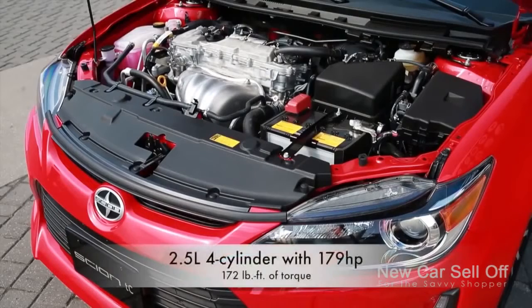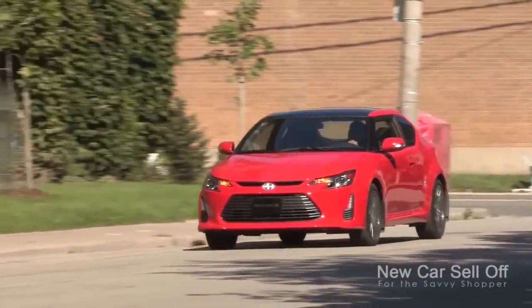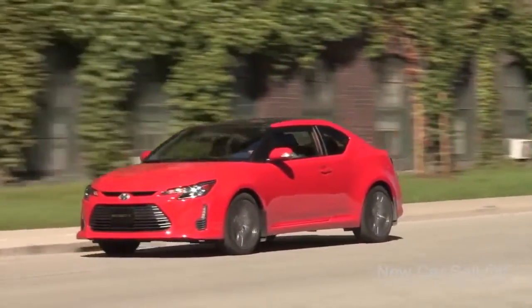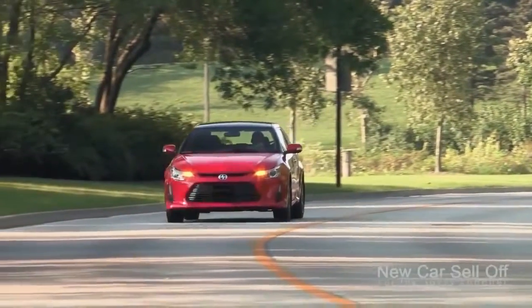Now, the FRS has 200 horsepower, but this TC is no slouch. It has 179 horsepower and 172 foot-pounds of torque because it has a large engine for such a small car. 2.5 liters, not 1.8, not 2 liter, 2.5 liters, pumping out almost 180 horsepower. Goes through either a 6-speed manual or a 6-speed automatic transmission. The transmission can be shifted up or down here in the center, or you can just leave it in sport mode, which makes the car feel a little crisper.